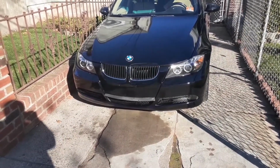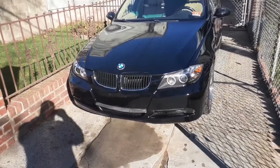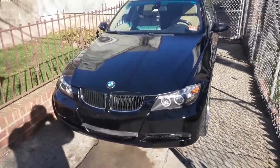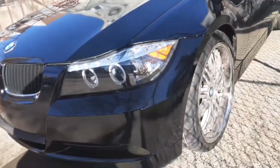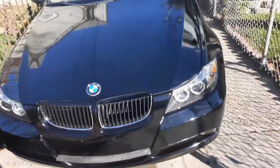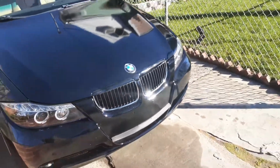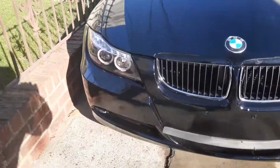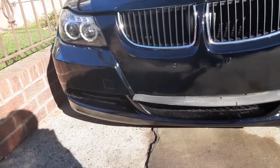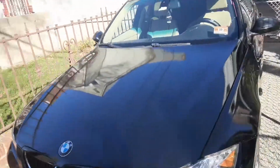As you can see, the E93 series has been repaired. All the body work has been done. The front bumper has been repaired and repainted. We just have to put a fog light right there on the right side. You got to get a fog light. Everything else is done.